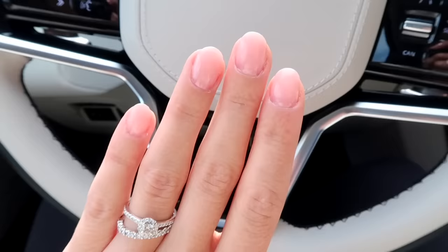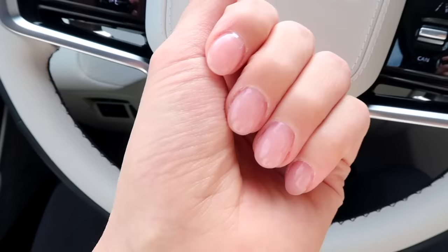Hi guys, it is a new day. I just got my nails done, which always feels so nice. And I love this soft, neutral, kind of like light pink nude color.